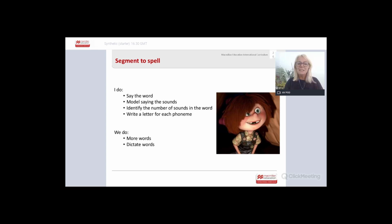Then we go on to segmenting. So we're thinking about writing a word with that new letter, G. So we want to write the word gap. So we say the word gap, G, A, P. We model saying the sounds. We identify the number of sounds in the word, G, A, P, 3. And then I model how to write G, A, P. And then I blend it like I did at the beginning with that word cat to prove that I can write gap. He's got a little gap in his teeth.